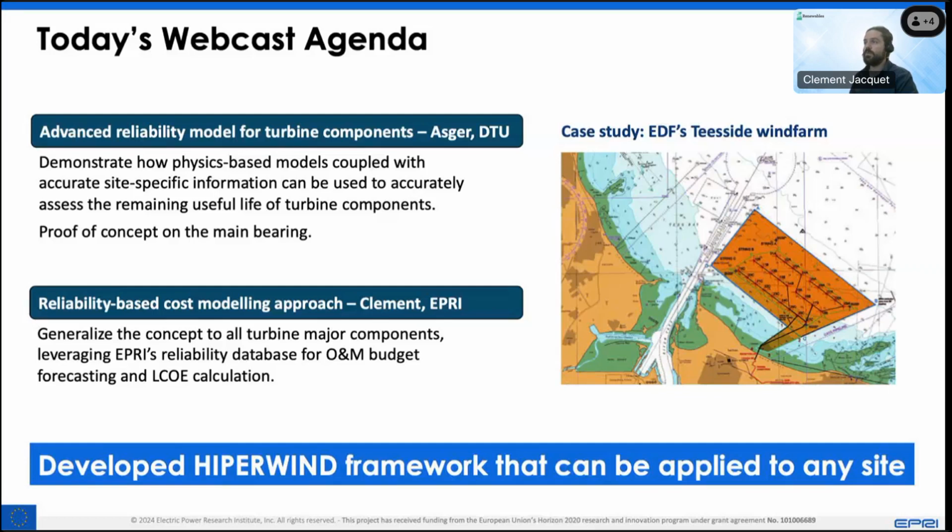And it's mostly going to be a proof of concept on the main bearing, but the methodology can be applied to different components or other critical components. And then I will present a more holistic approach where I will discuss how we can take those inputs and generalize the concept, and how we can use that to be better at predicting O&M budget and what impact it has on LCOE.